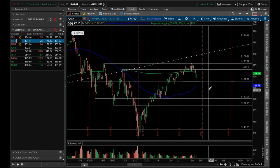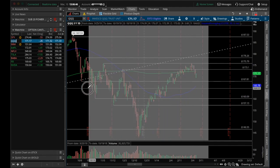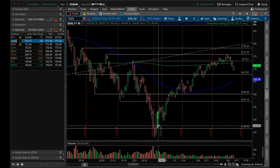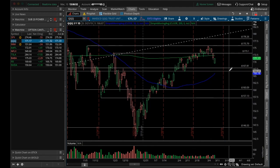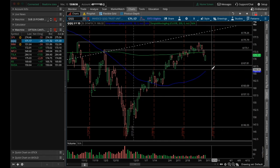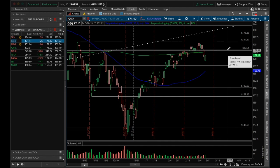Okay, so the Qs, similar to SPY, I could certainly see that same inverse head and shoulders pattern forming. We have a shoulder, a head, and then again, if we consolidate around this range, definitely some more shoulder 2 action, if you will, and then a move higher is definitely possible.